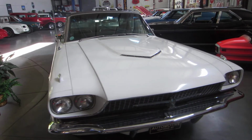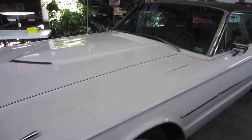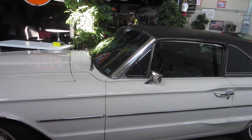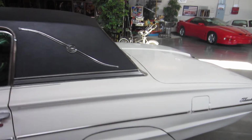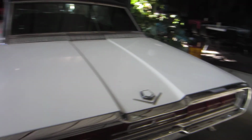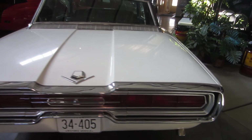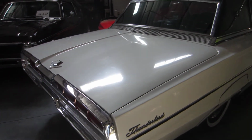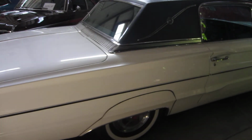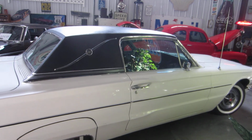All right, let's go around, and first we'll show you the whole outside of the car. The paint has really nice curb appeal. I must say the Landau top is gorgeous. Like we said, the trunk is beautiful. The car has been almost completely re-chromed. It's got dual exhaust with chrome tips. Both front and rear bumpers are original, and they were re-chromed. The rear springs have been reconditioned. It's got all new bushings in the car.